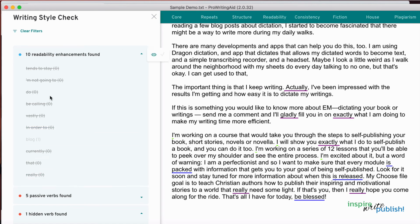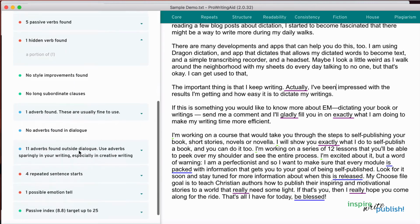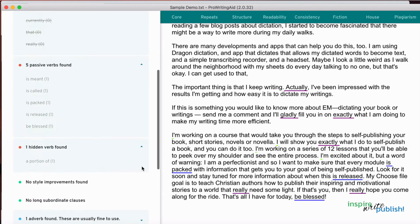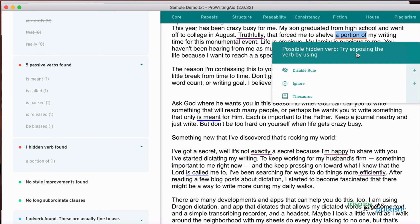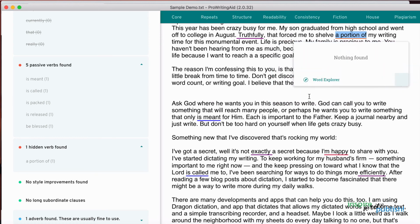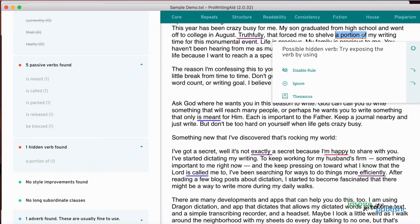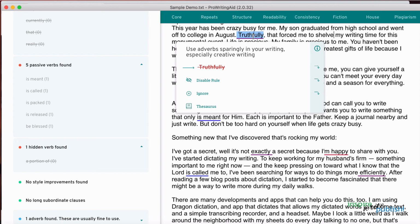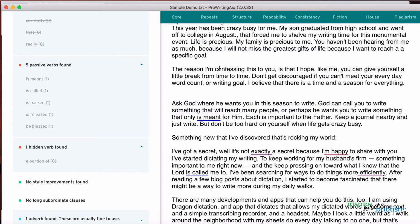All right, I just went through the top 10 readability enhancement suggestions, and I can work on the passive, definitely. I'm not sure what the hidden verb is, let's look at that. A portion of, let's see what it's asking. "Forced me to shelve," let's look. I could open the thesaurus, and I will for this example. Well, in this case, it gave me nothing. To shelve my writing time for this monumental event. And adverbs, it's telling me to use that sparingly. So I'm going to undo that one.